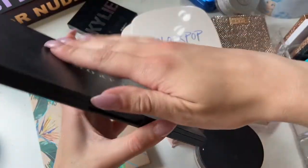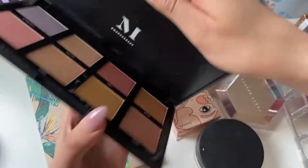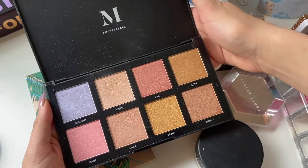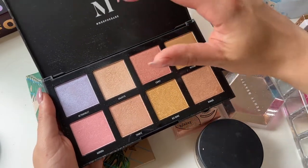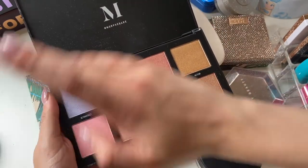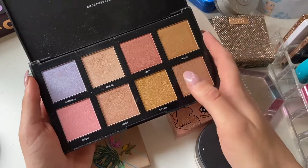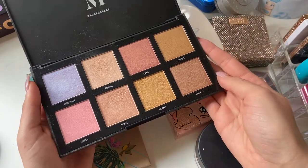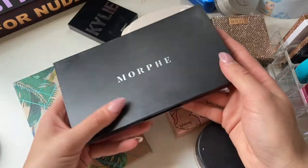This is the 8S, the High Impact Palette, Stellar Impact. So I got this for the holidays a few years ago, and I feel like the only shade that really speaks to me is Ultraviolet. It is a really pretty bluey purple highlighter, but I have other purple highlights in my collection, so I don't feel like it's necessary for me to keep this for one highlighter. So I think I'm going to get rid of this one.